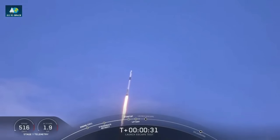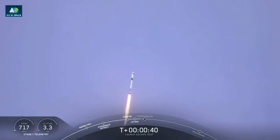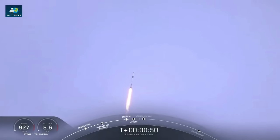T plus 30 seconds, Falcon 9 with the Crew Dragon capsule is heading east from pad 39A. Everything looking good right now. As we get ready for max dynamic pressure, we are now throttling down the first stage engines on the Falcon 9. Falcon power and telemetry nominal. Everything continues to look good. We're approaching the period of maximum dynamic pressure.